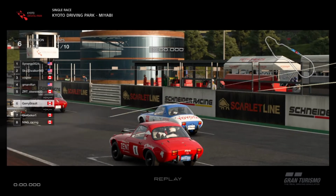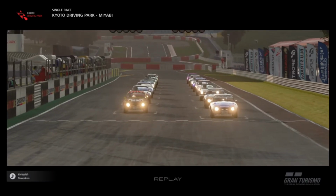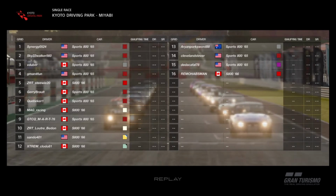All right, we're going to take off those dirt tires, put those sport tires on, go over to Japan, Kyoto, and the Miyabi track we're going to run. We've got a full grid here, 16 drivers. Great track for these little cars. Should provide for great racing.